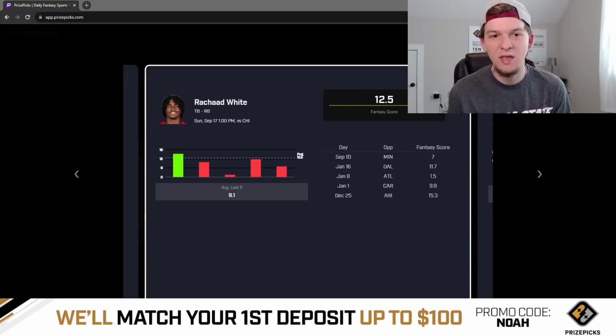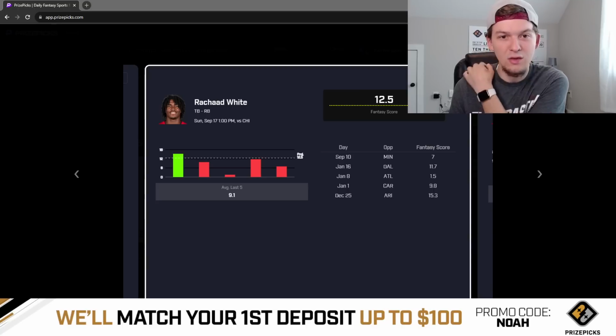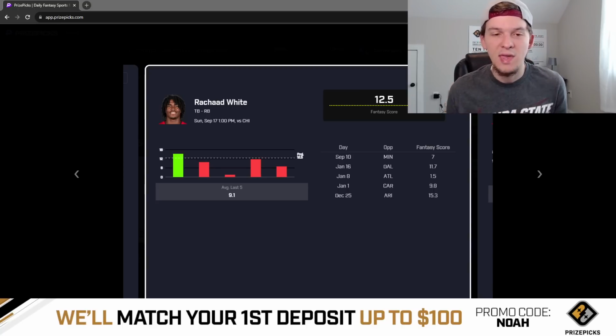Clearly, Rachaad White, just based off week 1 usage, is the number 1 running back for the Bucs. He's going to be a workhorse type back. And we've seen Rachaad White be efficient and be effective when given opportunity. I mean, last season, especially towards the end of the season, when he was getting kind of a workhorse type role, he was very good in those situations. He was efficient on the ground. He's been a really good pass catcher since coming into the league.